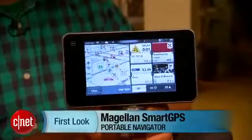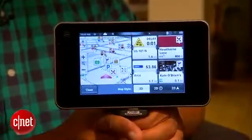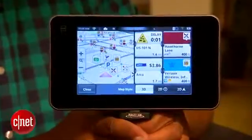Today at the Magellan SmartGPS. Now, this portable navigation device aims to bridge the gap between hardware that sits on your dashboard and the internet, which is connected to your smartphone that should probably be staying in your pocket while you drive.